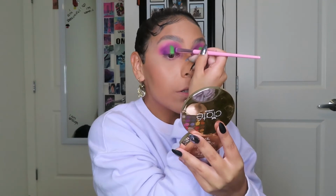Alright, so I'm having a lot of difficulties with this eye, but I'm not going to blame the palette itself because I did use these shades before and they were working so beautifully. It's just because I wiped away my makeup and I had to try again, and my eyes are not having it. We're having some difficulties. My eyes are getting irritated. I can see it. This is causing me a lot more difficulties. You guys can totally see a difference in it.